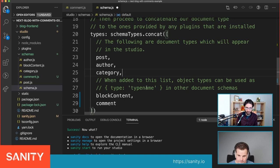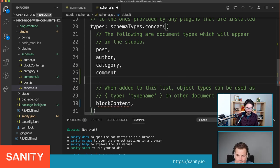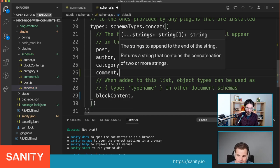Thank you for all those helpful tips there, VS Code. I like to keep things tidy. I like things to be where I expect them to be, so everything else is up here with block content down below. I'm neurotic, it turns out.